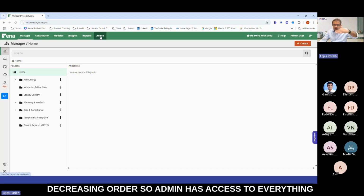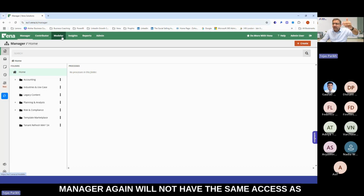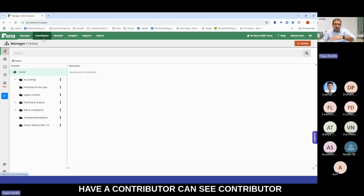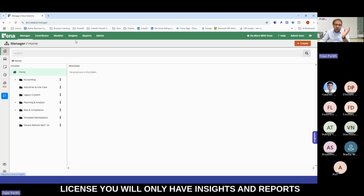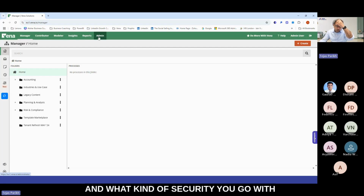Again, they go in a decreasing order. So admin has access to everything that a modeler, everybody below them has. A modeler will not have admin access, but will have everything else. Okay. Manager, again, will not have the same access as modeler and admin, but everything below him, he will have. A contributor can see contributor insights and reports. And again, if you are a viewer only license, you will only have insights and reports. So it depends on what kind of licensing you go for and what kind of security you go with.